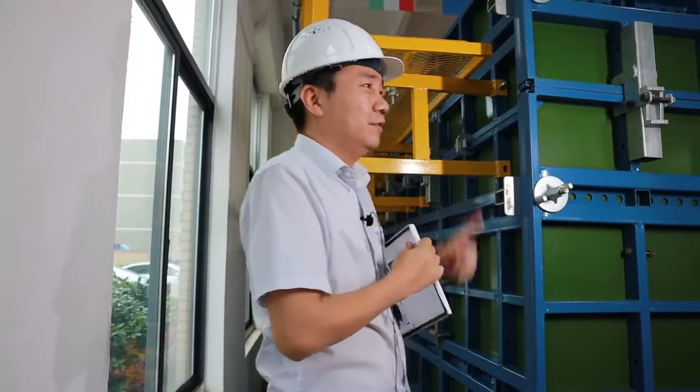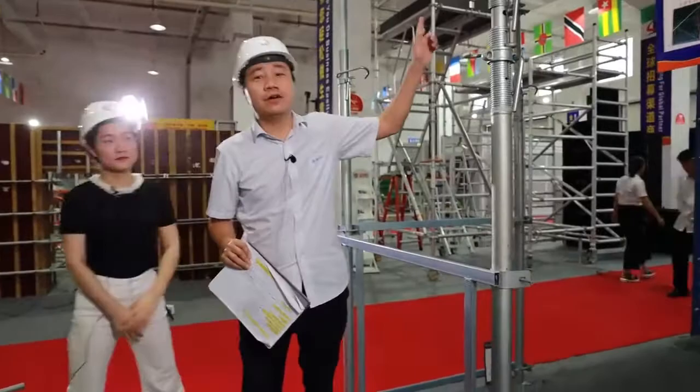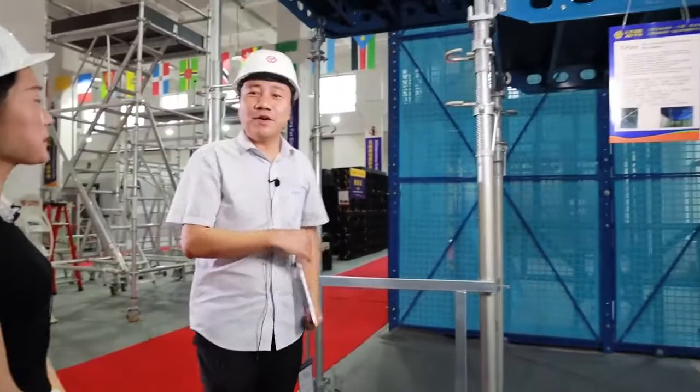Okay, so you have introduced the vertical element. Yes. But what about the slab? In the slab, we're using another system. This system we call T-form. Like a table. Yeah, it's like a table.